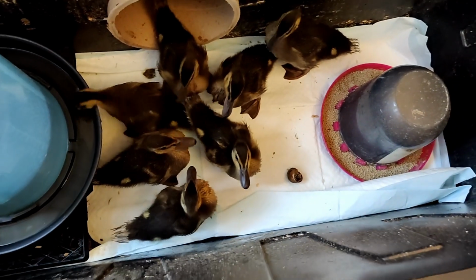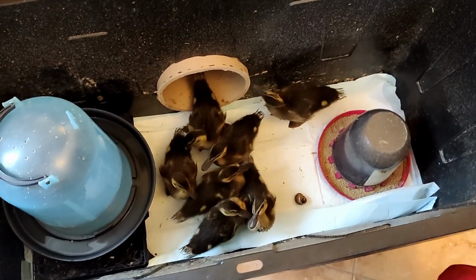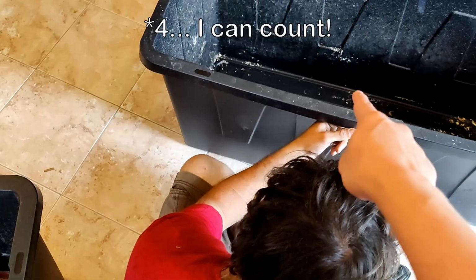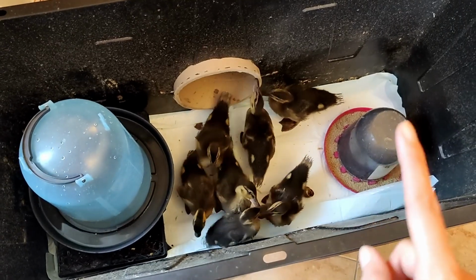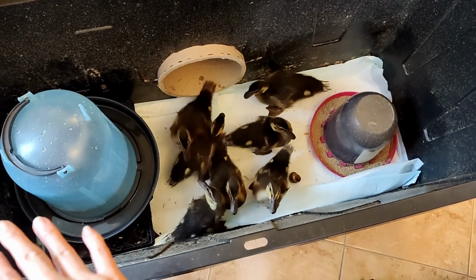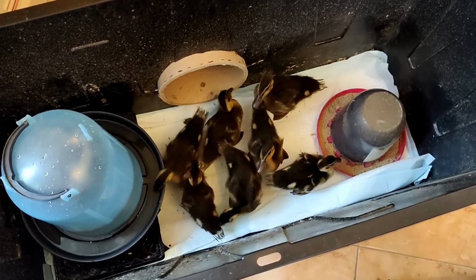But yeah, as you can see, they've gotten huge. And for the past week or so, we've actually been housing them in 2 separate bins because they're so big. We had 3 of them here and 2 of them over there. But the problem is, ducklings are very, very messy when they eat and drink. They splash water everywhere, they get food everywhere, they poop everywhere.